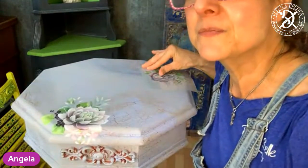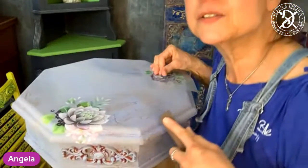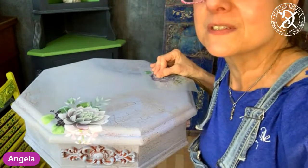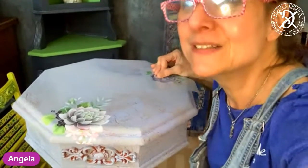So, sorry, somebody just asked if I can translate it to German about the Gator Hide onto the transfers. That crackle is gorgeous, isn't it? I love crackle. Who loves crackle?